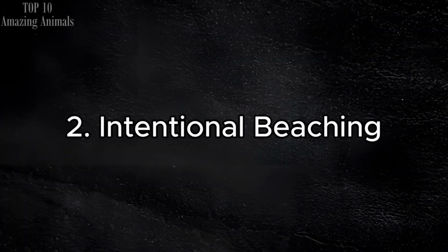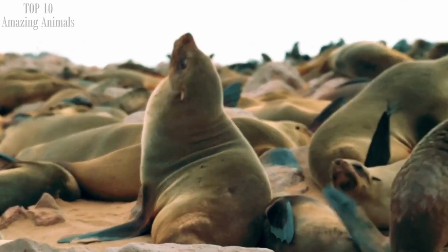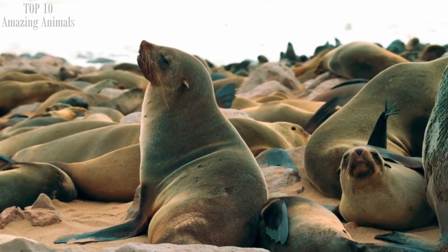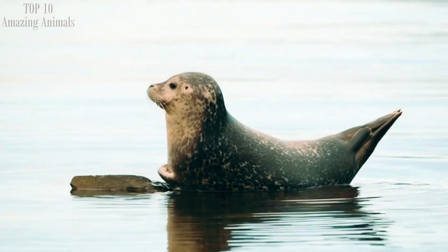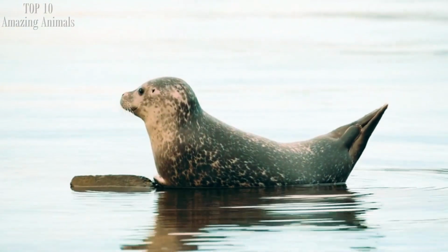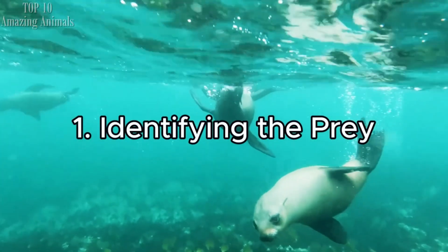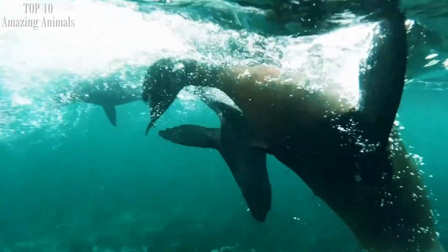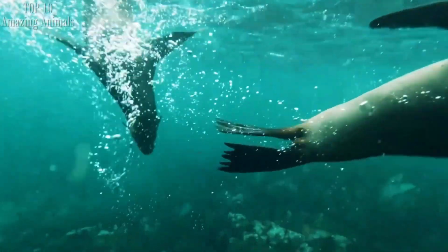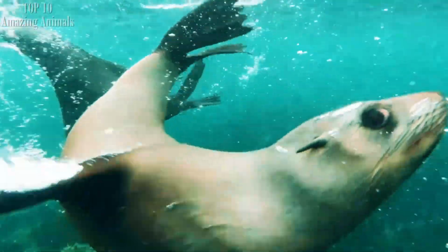Second, intentional beaching. The strategy of intentional beaching when hunting along coastlines is a unique and risky method used by orcas to hunt seals resting on the shore or on ice floes near the coast. Here's how this strategy works step by step. 1. Identifying the prey. Orcas start by spotting seals lying on the sandy shore or on ice floes near the coast. These locations offer limited escape options, making the prey more vulnerable to attack.